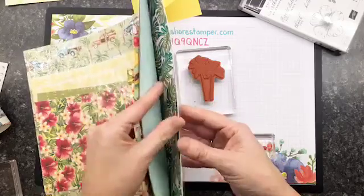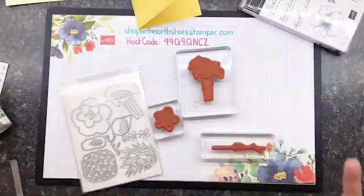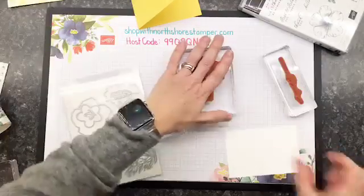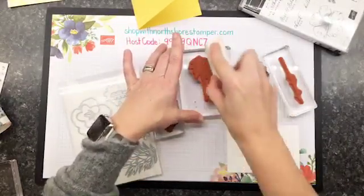So gorgeous. And Stampin' Up! always comes to my rescue because I'm a little bit color challenged. I don't have to think. They just put it together for me. So what we are going to do is I've got a piece of cardstock. I just Whisper White, regular, not the thick, because I'm doing some stamping on this one. It's not a card base. I'm just running my sanding block over.